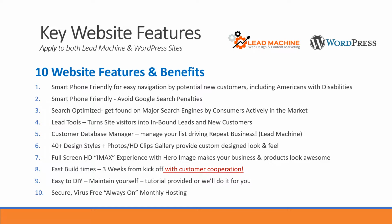So we'll wrap up here with a few key features and benefits. Again, easy to navigate, smartphone friendly, search optimized. The lead tools are going to be turned on. The database manager is going to help them manage their lists. We have a design gallery that has new design styles added frequently. Check that out. Again, this is going to be that full IMAX, full screen with the hero image.